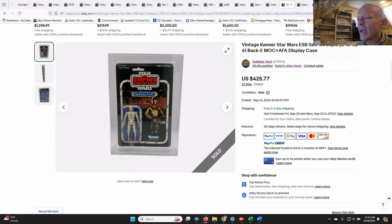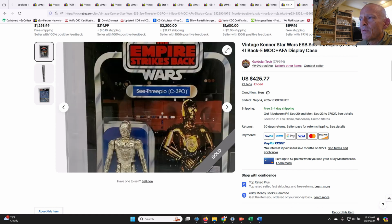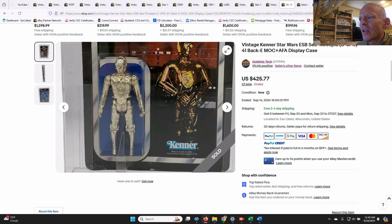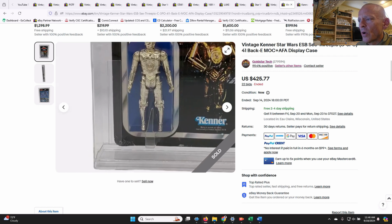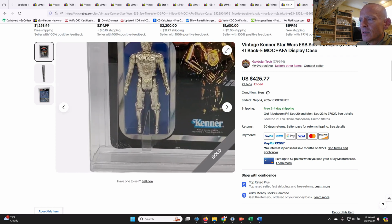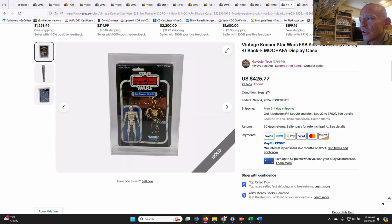And the same seller also had the 41 back E for C-3PO, which I believe is the last card that C-3PO came on before they switched over to the removable limbs. Don't quote me on that. Crystal clear blister. It did have some wear in the lower left-hand corner. You can see some spider veining there, but the blister was in great shape. The rest of the card was in great shape. Probably a 75 plus would be my guess.